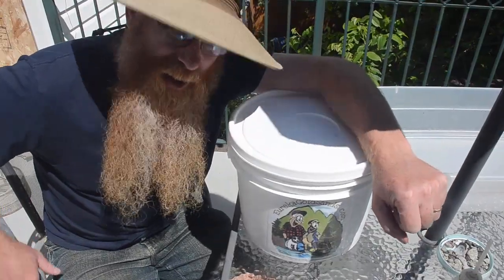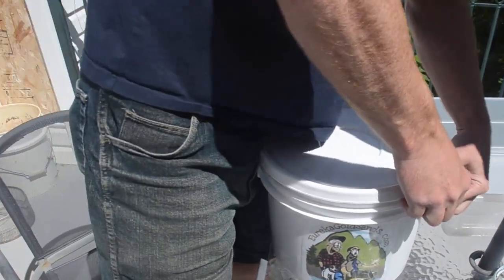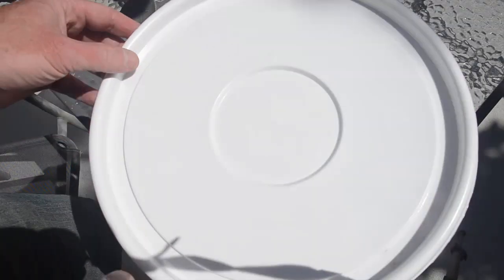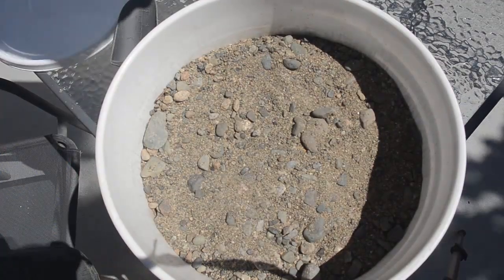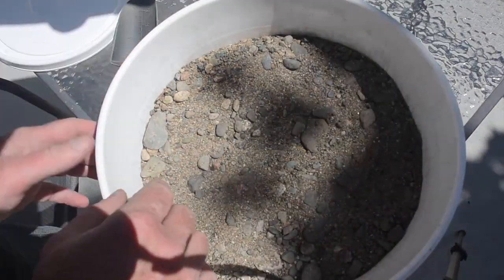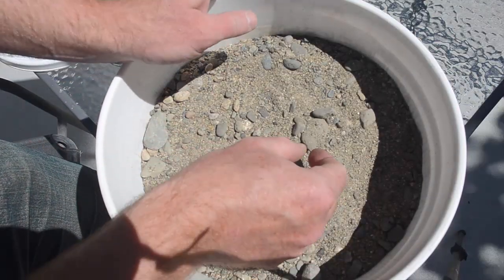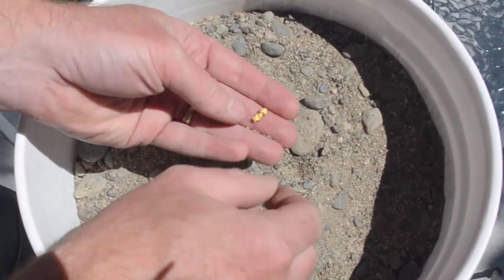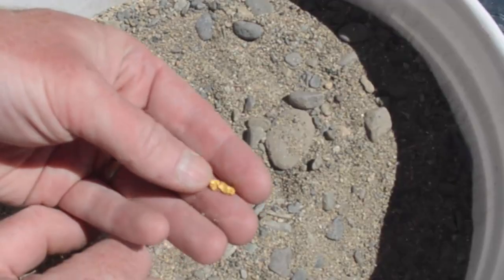So I guess the first thing I have to do is open this big boy up and see what's inside. So here we go. Inside it looks like dirt. It looks like dirt. And if you look over, oh, hey. Okay, now I assume Gino did this on purpose. I assume he put gold right on top so when you opened it up you saw the gold. Look at that. There's our first nugget coming out of there.